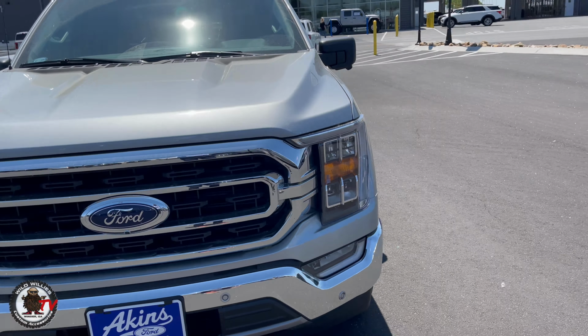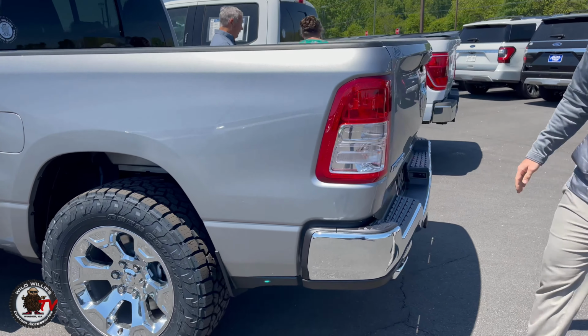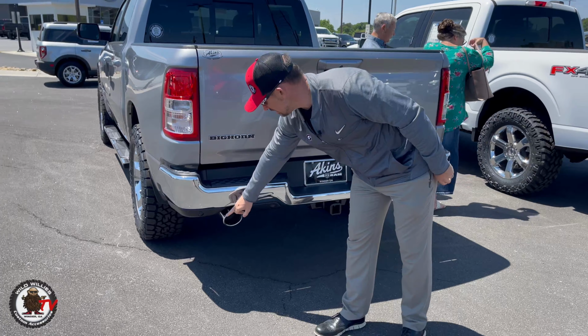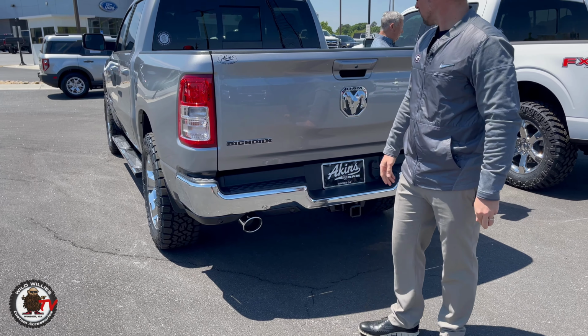We got wheel well liners in the rear. You get the dual exhaust on the Ram truck. So you get dual exhaust from the factory out back. Has a clean, nice look. They even incorporate it into the rear bumper, which just looks great.